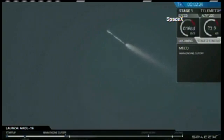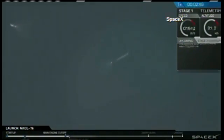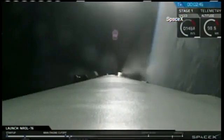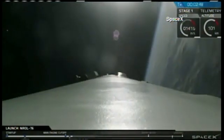We have MECO. And we have main engine cutoff. Stage separation confirmed. And you can see the first stage there flipping back, using the nitrogen thrusters. And S1 boost back burn, the boost back burn of that first stage.